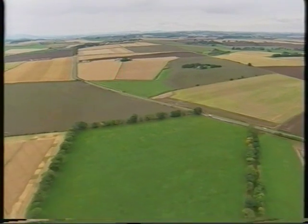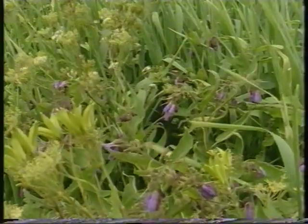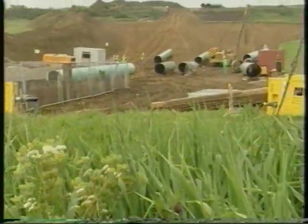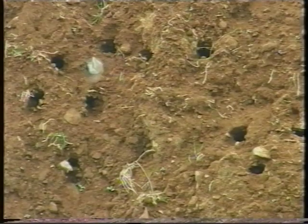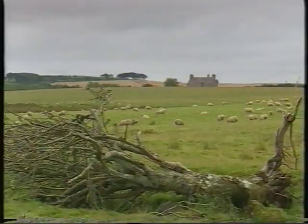Under the strict guidelines set out by the government, Transco were obliged to construct the pipeline without damaging the environment. As a result, an environmental impact assessment was carried out at the planning stage. This was supported by close liaison with environmental agencies to ensure that all possible measures were implemented to preserve the lives and habitats of local wildlife.